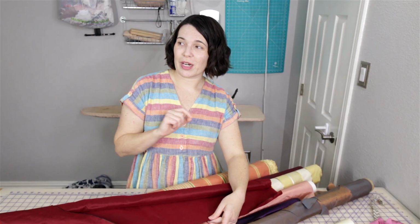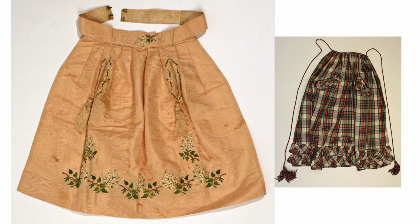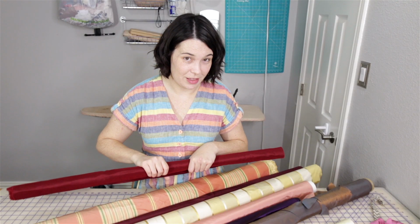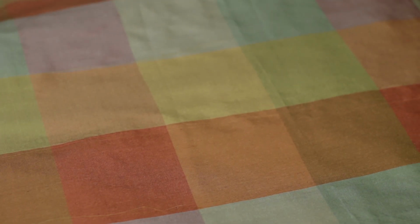One thing I have been really wanting to make is a Victorian era sewing apron, which they're usually fancy and made out of silk and have ruffles and ribbons and pockets, and they're cute. So maybe I can use some of these smaller cuts to create something like that. I've got this cool mint stripe, and then I've got several small pieces of this plaid check color silk, but it's so small I really don't know what to do with it other than maybe make a reticule or some kind of bag.